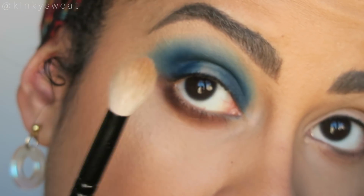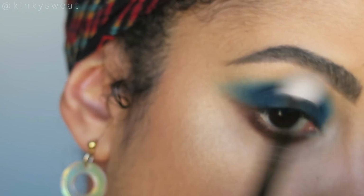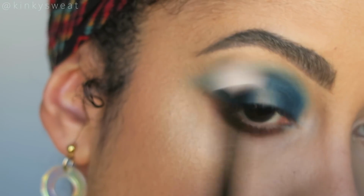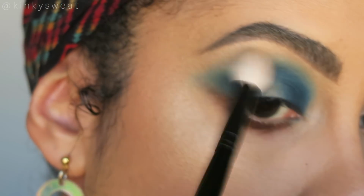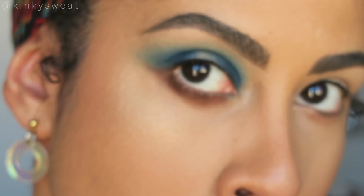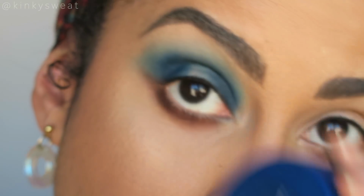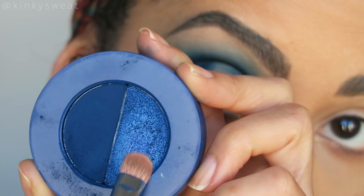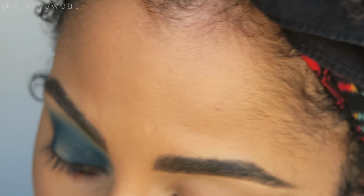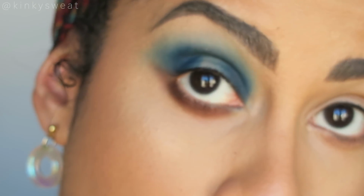I do still feel, because now we got the general shape here, I am going in with my number 3, no product on here, and just further feathering out the edges of Dim Out. Much better, much better. Now for the lid, the center of it, definitely going in with my Zoeva 234, now with the blue metallic shade. Going to wet it for sure because it's going to give us more high shine, color impact, and more longevity.